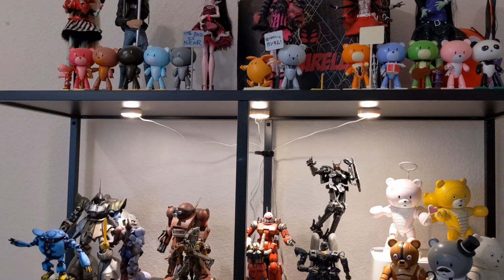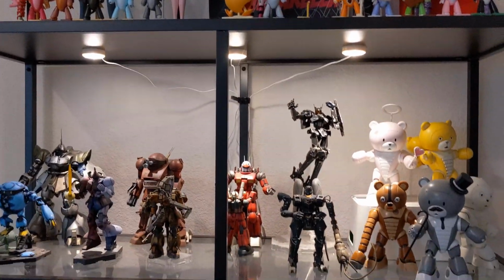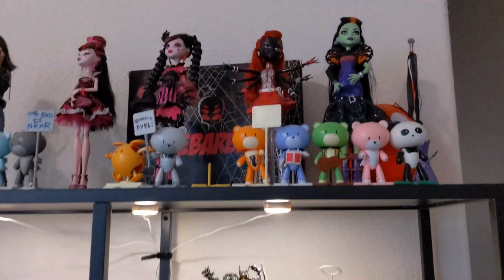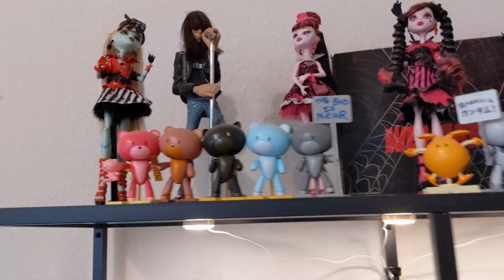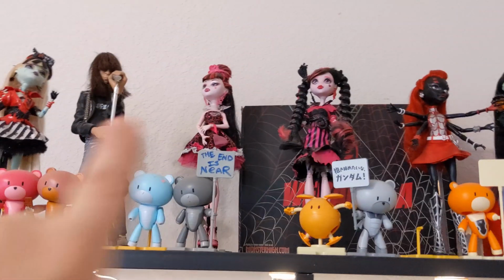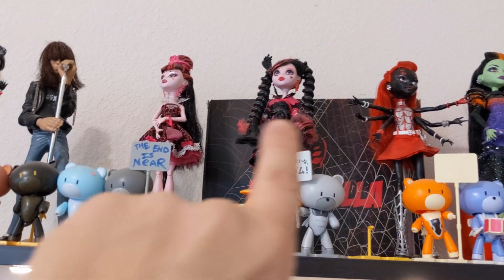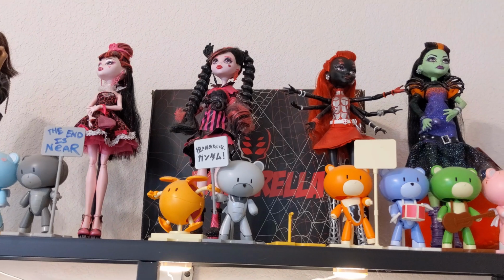All right, so next shelf is in the living room. The lighting's kind of crappy in here right now, so I'm not going to be able to get it really good. And it's also very dusty, although I just dusted it not too long ago, literally like a week and a half ago. Up here are some of my wife's Prime Comic-Con. That's a Comic-Con exclusive Webarella. These are Monster High dolls.